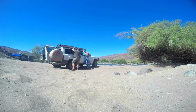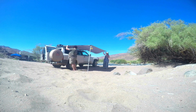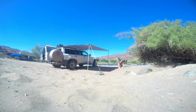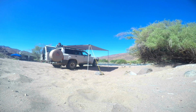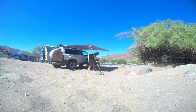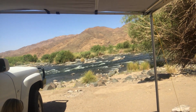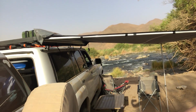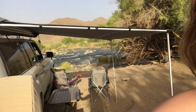And we have finally arrived at the Hoop campsite. Quite overcrowded, quite fully booked, but camping next to the river. It is 6:15-ish. Check out that view. We just swam a little bit. About to have some coffee.